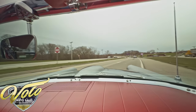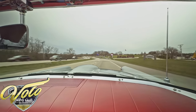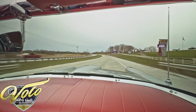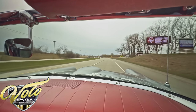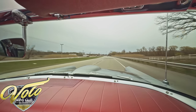Yeah, let's see what she's got. All right, and just like that, up to speed, no problems at all. Smooth acceleration out of that 312 V8. Absolute great cruising car. Really do love this one.